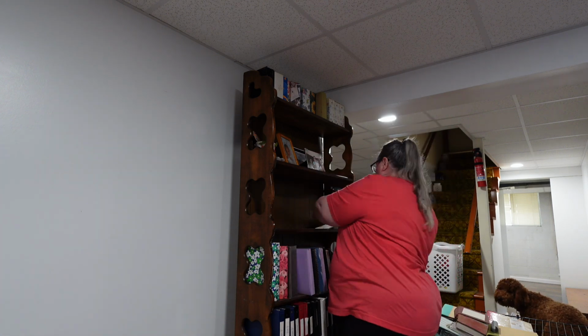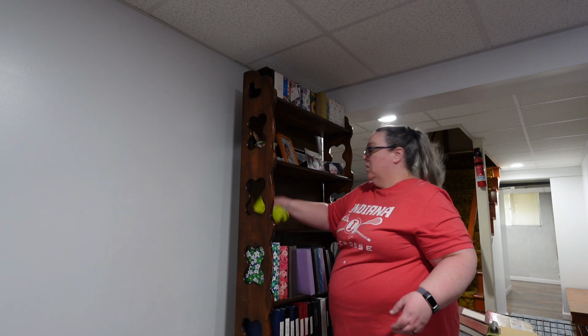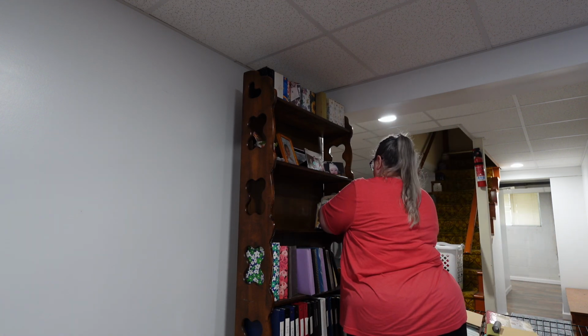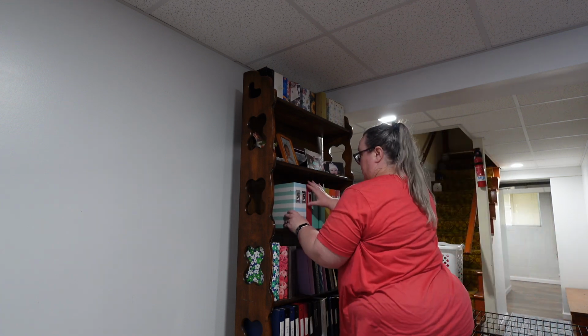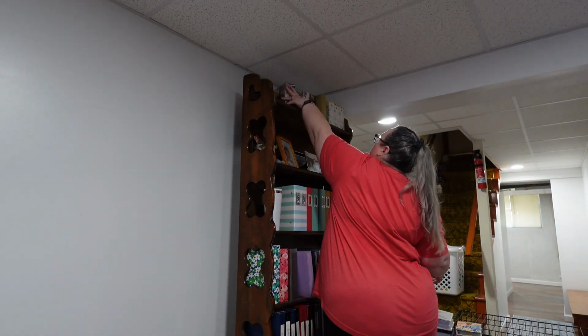Even my bookcase here that has my photo albums on it was not even very dusty. And I honestly can't tell you the last time I dusted it. It's been quite a few months, probably just before Christmas. I'm still pulling off all my little albums and scrapbooks and stuff, and we're getting this bookshelf dusted.